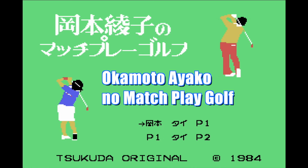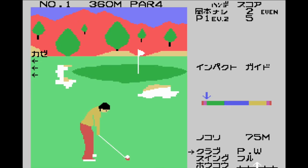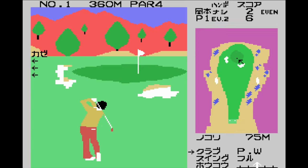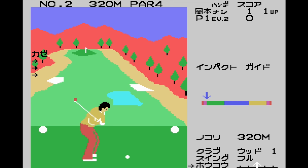This is Okamoto Ayako no Match Play Golf for the Othello Multivision. This one is interesting due to its pseudo 3D view. Make no mistake though, no polygons are used here. Neither is any well-designed gameplay. I suppose it might be a bit easier if I could read Japanese, but no matter what, your shots are terribly difficult to control. I really can't recommend this to anyone. Still, it's way better than Champion Golf.